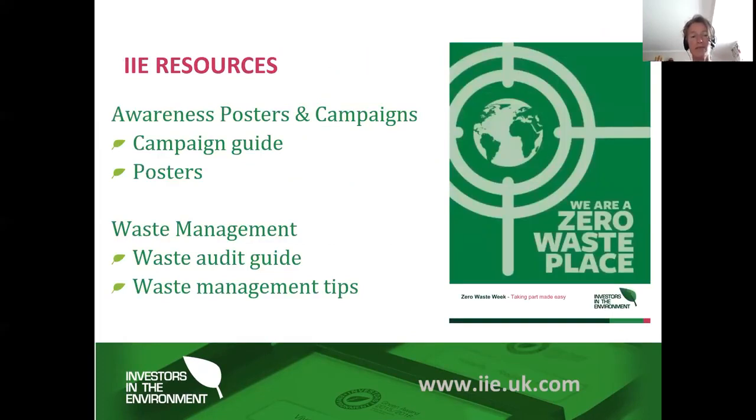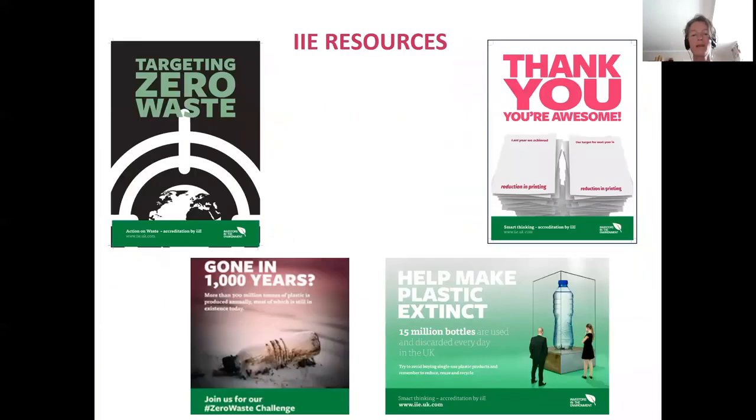There are various IIE resources available to help you with your campaign. There are posters in the awareness posters and campaigns folder in the Dropbox linked through the members pack. And there's also this campaign guide, which has loads of different ideas in it about what you could do during a zero waste week. So it's really useful. In the waste management folder in the same Dropbox, there is a waste audit guide and waste management tips to help make sure that your waste management system is robust. This is just to give you some pictures of the resources. They're quite eye-catching, but you may wish to design your own.